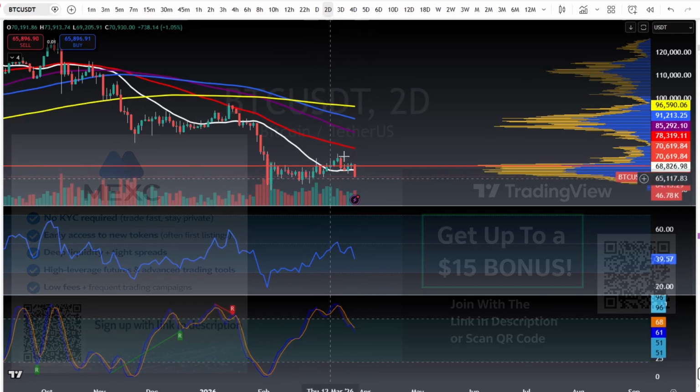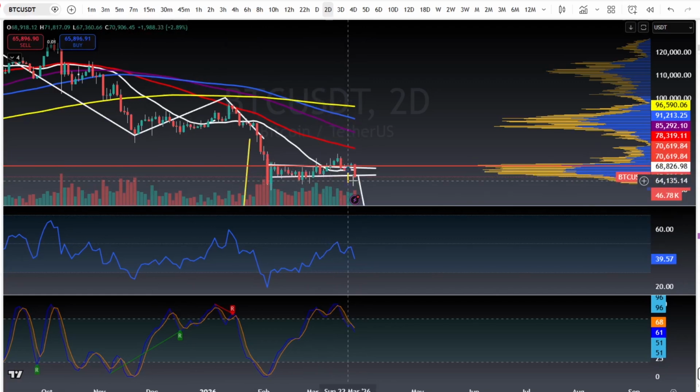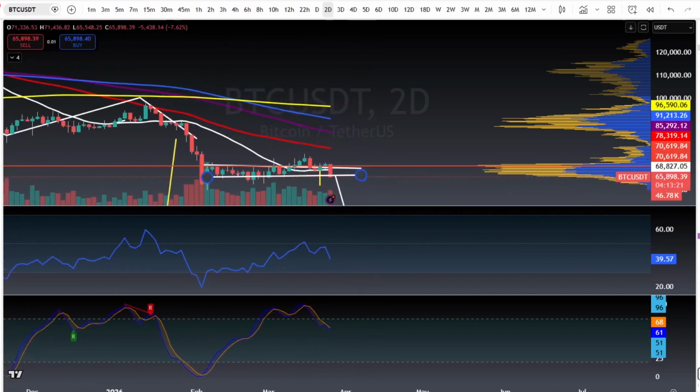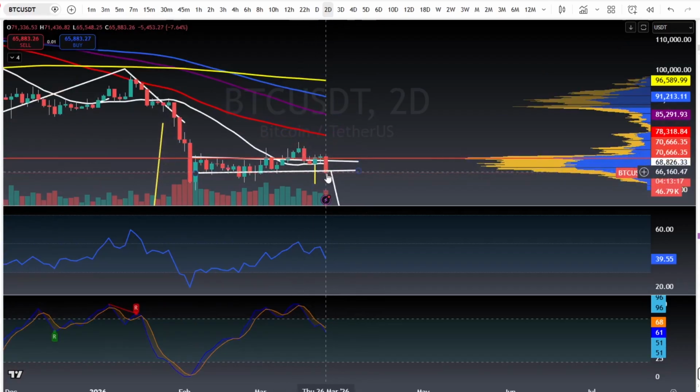You can see a head and shoulder pattern here that looks like it's about to break down. If we put on the patterns, we could see that on the bear flag, not only did we re-enter the bear flag after stepping out of it, but we're actually starting to break down here. So it looks like this bear flag could start playing out pretty soon.